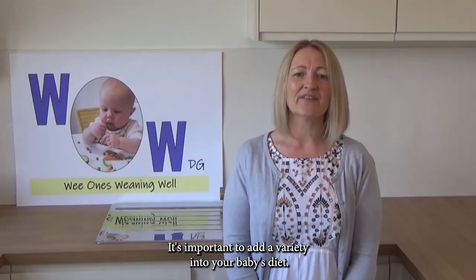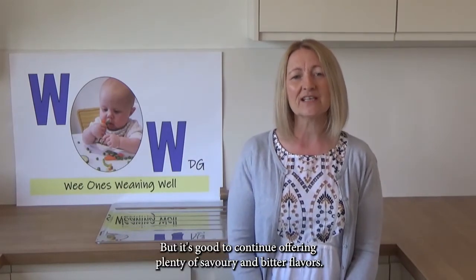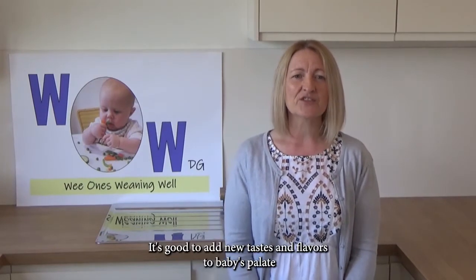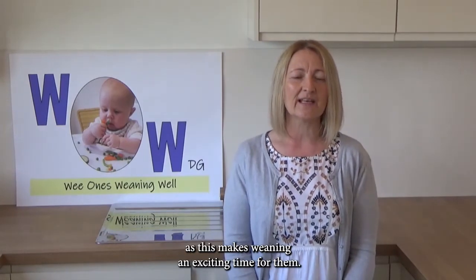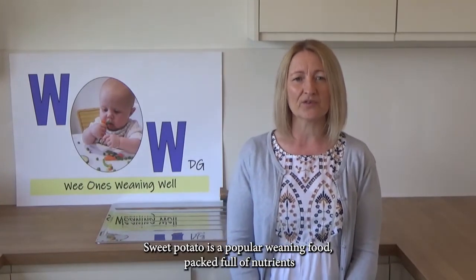It's important to add variety into your baby's diet. We're now moving on to the sweeter tasting vegetables, but it's good to continue offering plenty of savoury and bitter flavours. It's good to add new tastes and flavours to baby's palate, as this makes weaning an exciting time for them. Sweet potato is a popular weaning food as it's packed full of nutrients.